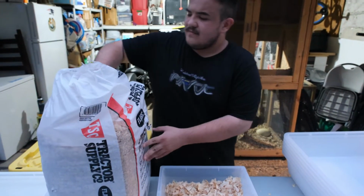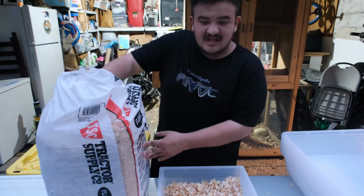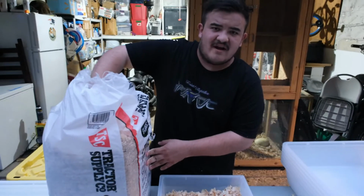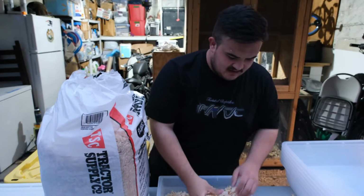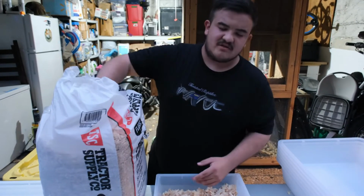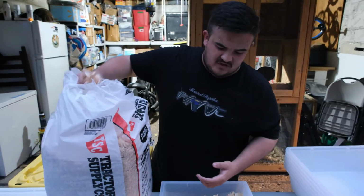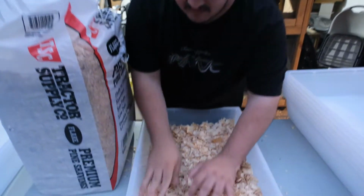So what we're trying to do is put in about maybe 1 inch to 2 inches of bedding, just so they have enough to do their thing, dig around, because they also like to make nests. Like they'll make a little pocket just for all their babies and stuff like that. But yeah, so we're trying to do that. We're trying to fill it, make sure they're living comfortably.